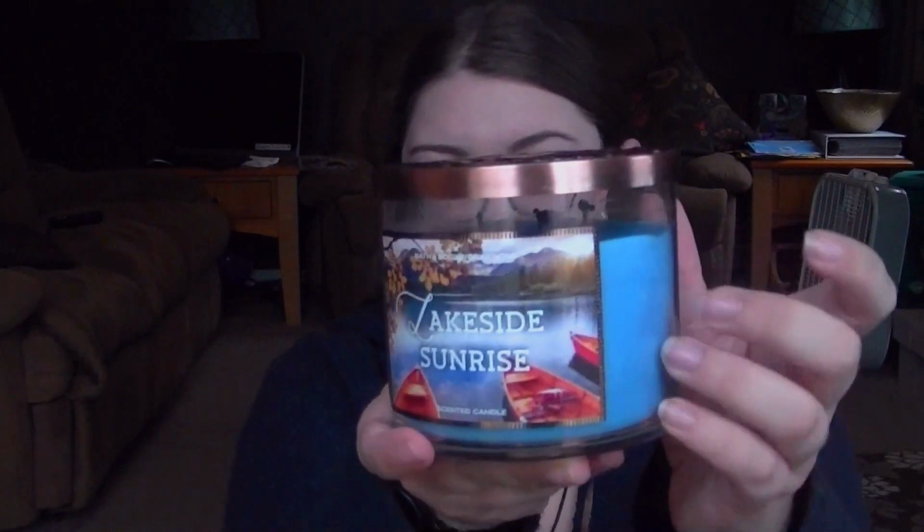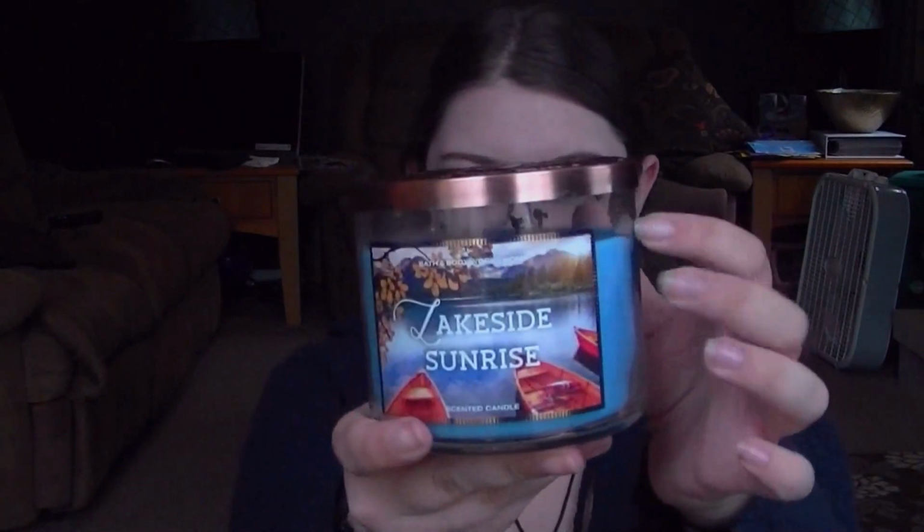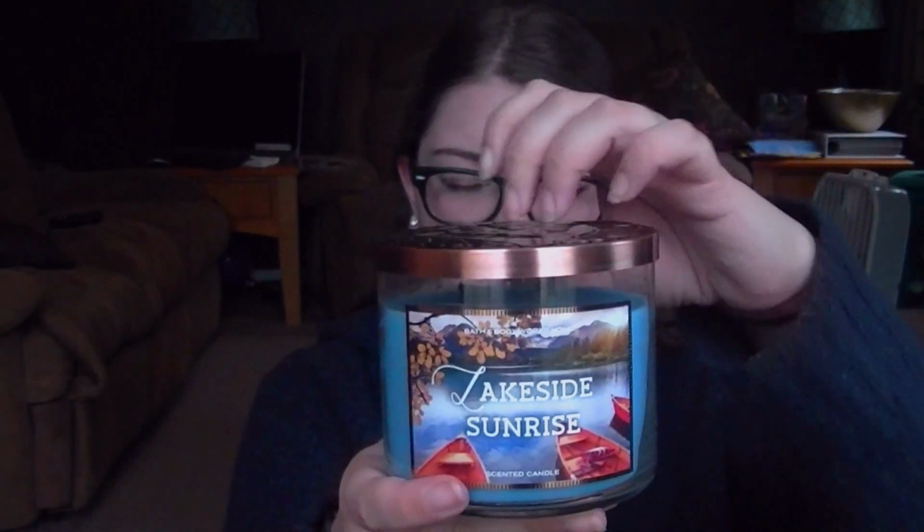And then we have another candle, which this one I haven't burned as much, mostly because, well, partially because I really just like Sweater Weather that much more. But this one's really nice too. This one's very clean. Sorry. This is called Lakeside Sunrise. And I like how it looks. I like the color. And it's supposed to smell like crisp waters, sunny rays of citrus, and a touch of sweet apple dew.